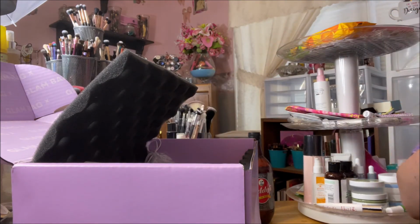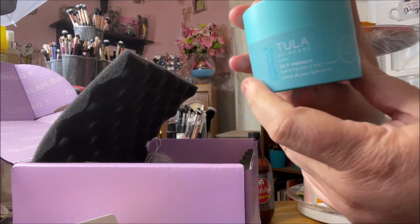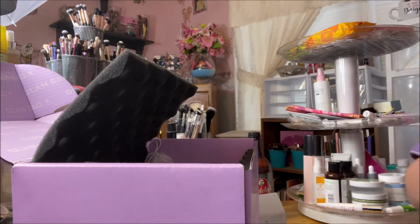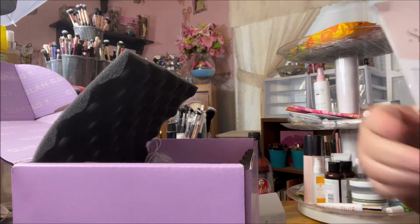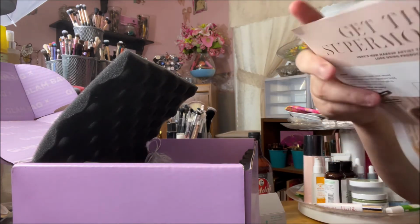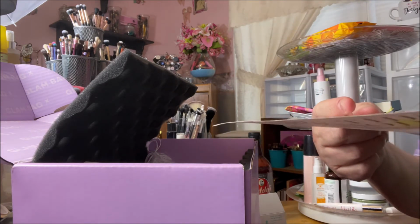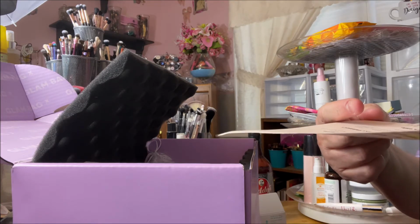The first thing I pulled out is this Tula Skincare Hydrating Day and Night Cream. I am not going to open it because I have tons of skincare open and I don't want to have another one open. Let me see if I can find it. Here we go. It is $52 and it can be used day and night.